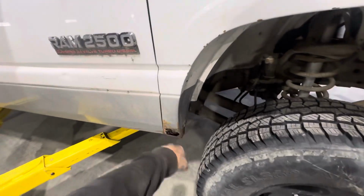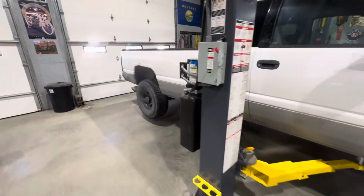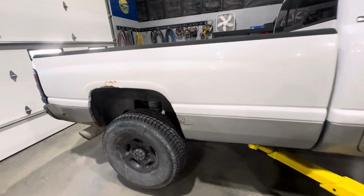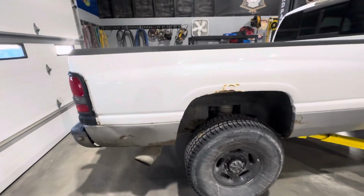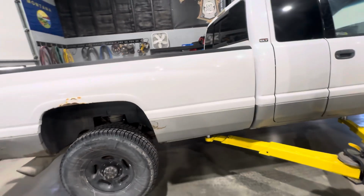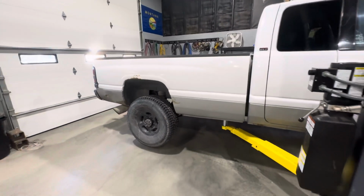I'm going to put 44s on it someday, so I won't care about cutting things up, because this is just body rust. It's a Montana truck, so there's no rust anywhere else, just little places like that. I'd like to flatbed it, but if I'm gonna just make it a fun rig, I'm probably just gonna cut up the bed and not worry about it. But I'm gonna pull the tires off.